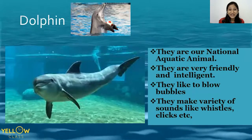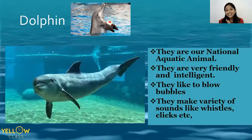Then comes our dolphin. Have you ever been able to see some tricks that a dolphin usually does? There are a lot of dolphin shows also. And you know why? Because a dolphin is very, very friendly and it is very intelligent also. By giving training to dolphins, they can actually do a lot of activities. They can do a lot of action. They can show a lot of fun in the water. It's really very mesmerizing to watch. And they are our national aquatic animal.